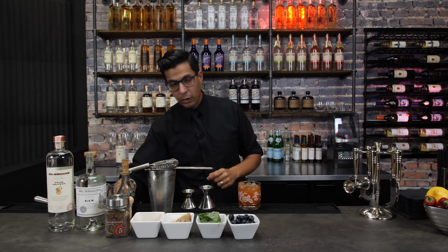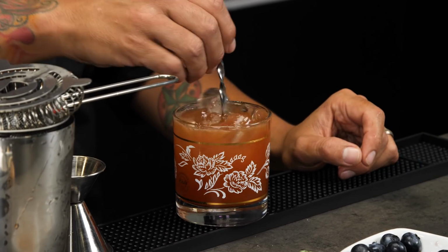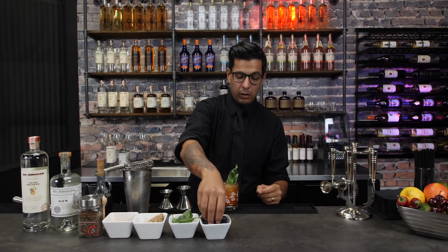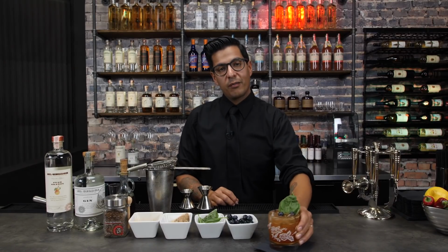Now we're going to top this off with a little bit of our soda water. And we're going to garnish with a basil leaf and a couple of blueberries. There we go. We have the Yogi.